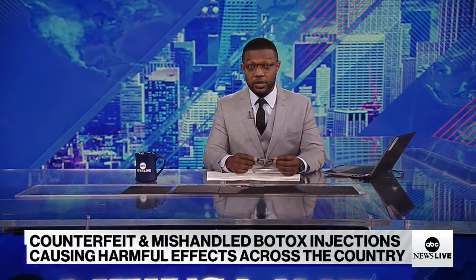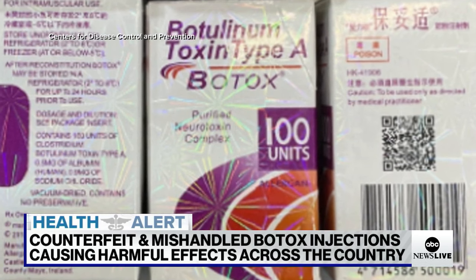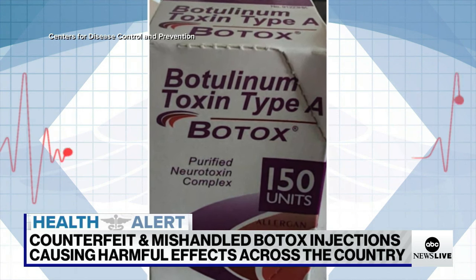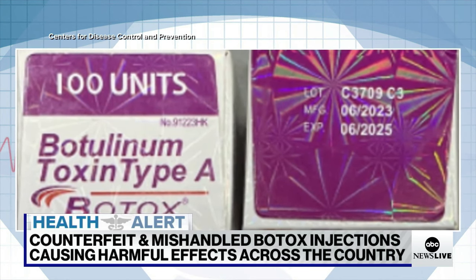The CDC and FDA are investigating cases of fake Botox and mishandled botulinum toxin injections after at least 19 people across 9 states were given bad shots. Officials say the Botox was either counterfeit or administered by someone who was unlicensed or untrained. And in some cases, injections were given in non-healthcare settings like homes or spas. Dermatologist Michelle Henry joins me now for more on this.